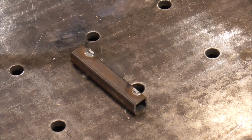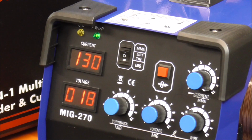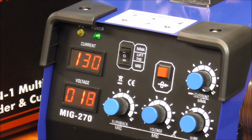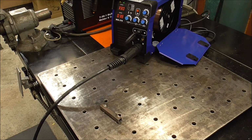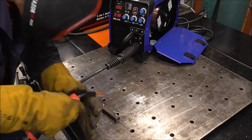All right, let's give this a quick go. I've got a piece of 1/8 inch scrap metal. I got the machine set for 130 amps, 18 volts, and a burn back time setting of 2. I don't know, we'll see what that does. And again, I'm running C25 gas and .030 solid wire. All right, here we go.